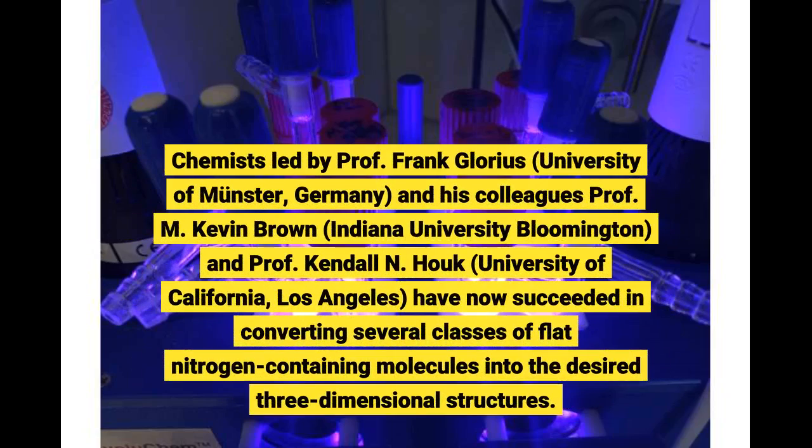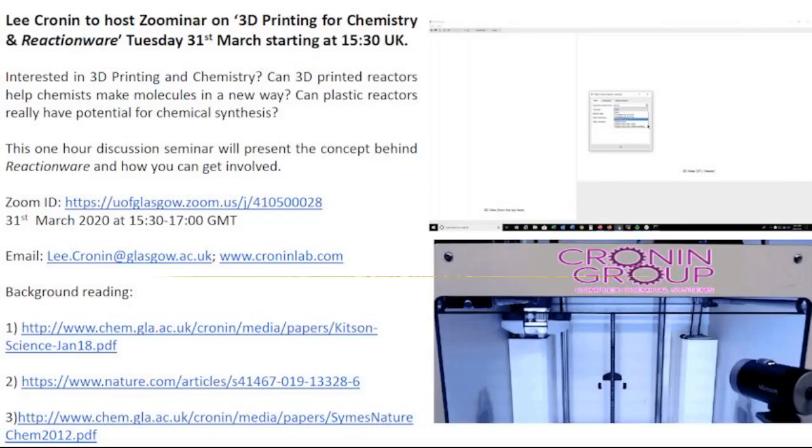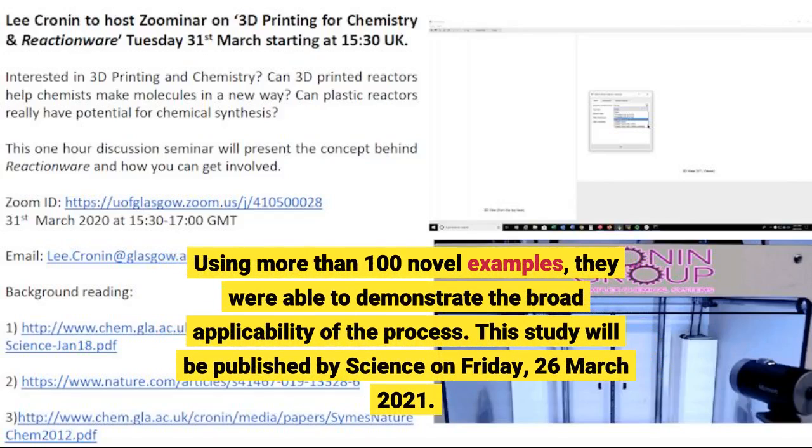Chemists led by Professor Frank Glorius, University of Münster, Germany, and his colleagues Professor M. Kevin Brown, Indiana University Bloomington, and Professor Kendall N. Houk, University of California, Los Angeles, have now succeeded in converting several classes of flat nitrogen-containing molecules into three-dimensional ones. Using more than 100 novel examples, they were able to demonstrate the broad applicability of the process. This study will be published by Science on Friday, 26 March 2021.